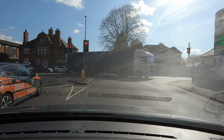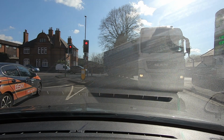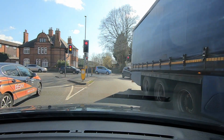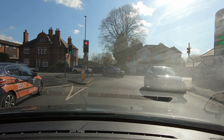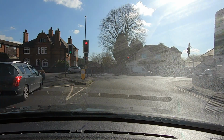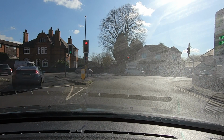That lorry's going to struggle to get around that thing. I wonder if he's going to need to mount the curb. No, he's got around without going on the curb. You can actually see why this line is set a little further back now as well, just to let the kind of long vehicles get around the junction. So there you go, that was a prime example.